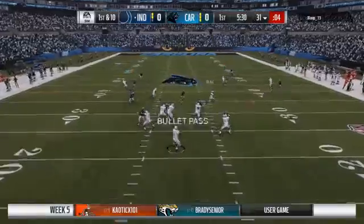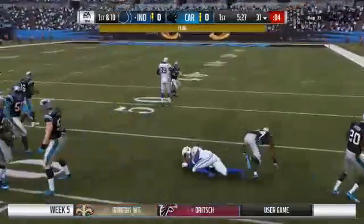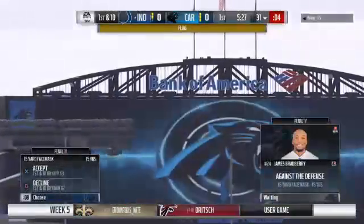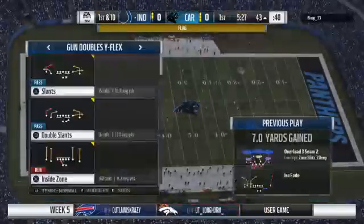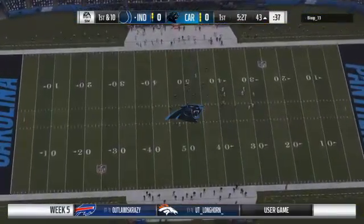On 1st down, Newton looking for Perriman there. He's got him. And he'll be brought down. Oh, that's a face mask. Certainly looked like it. Indeed, here come the flags. So they'll take the yardage and tack on 15 more for the face mask.